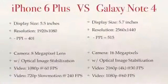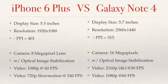Now moving back to the Note, this is equipped with a Sony-made 16 megapixel lens, which is going to give you fantastic high-resolution photos and videos. And speaking of video, this is where the Note really pulls ahead of the iPhone 6 Plus because it can film in full 4K resolution, and this means that it can film in 2160p in comparison to the iPhone 6 Plus that can only do 1080p. And it does film this in 30 frames a second, but it can also do 1080p video at 60 frames a second. So same as the iPhone 6.